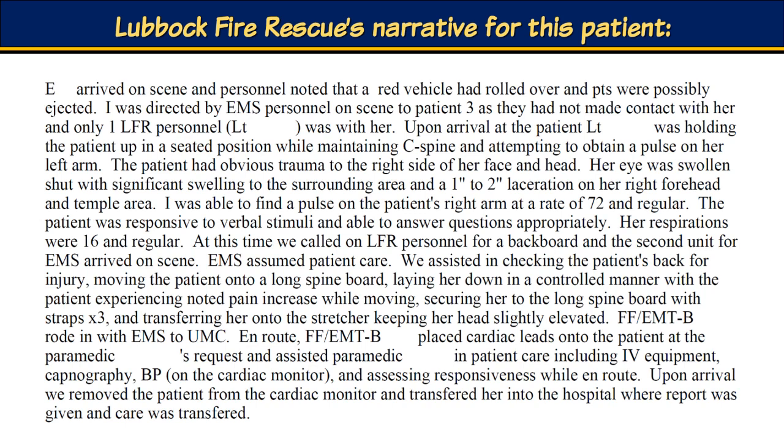This is fire's report again. They documented, once again, a rollover that was on its top, possibly ejected, had 3 patients on scene, and did a very good job documenting the laceration. Heart rate was all documented well in their report, exactly what they all did, that they got them on the backboard, we were ready to go. As soon as the EMS got there, we transferred to the stretcher with the head slightly elevated, and boom, we're gone. Rode into the hospital, taking care of this patient as well.